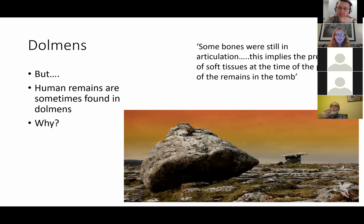Anne Lynch excavated this, and she says she thought it was going to be a very short job when they started excavating it. And directly underneath the layer of Coke cans and crisp packets, they found a whole series of human remains in situ.